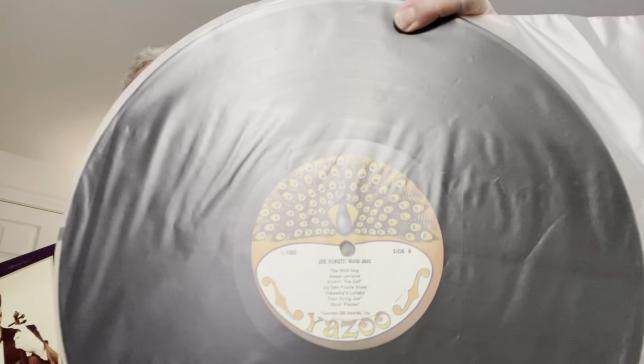Another one I found, this is 1927 to 1934 violin jazz with Joe Venuti. Joe Venuti and his guitarist Eddie Lang sort of had the same Django and Stephane Grappelli kind of sound to them. Great musicians on Yazoo Records. Yeah, that's easy to see. On Yazoo Records, it's upside down. I'm sorry. Yeah, Yazoo Records.